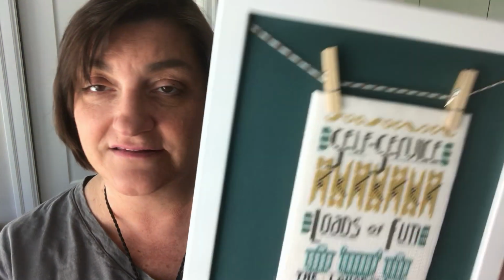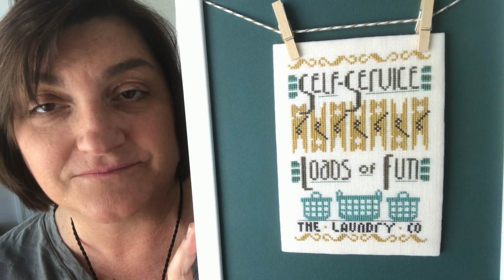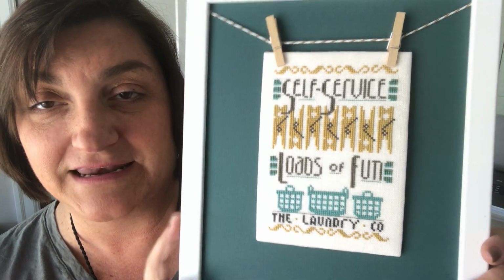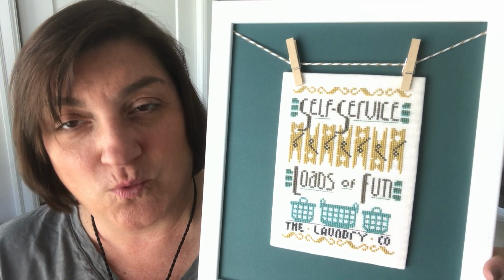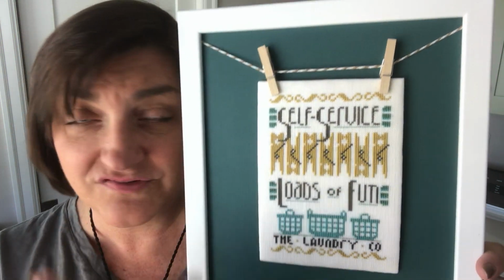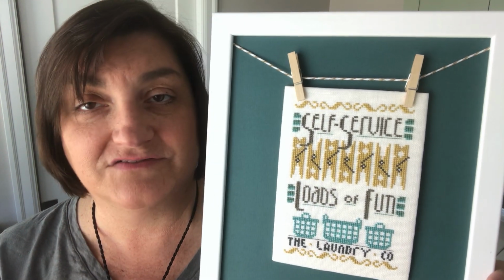The second one is called Self-Service, Loads of Fun. I had so much fun with this series. This one got the laundry company and it just kind of looked like a sign. And actually, once I designed this one, that's when I got the idea to call the whole series The Laundry Company, but each one would have its own individual title.